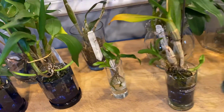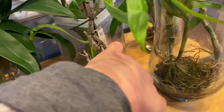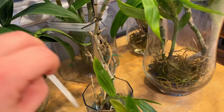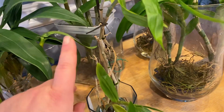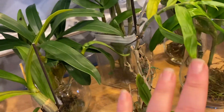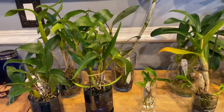The second dendrobium that I got was this one. This is my Dendrobium unicum. So this is a deciduous dendrobium, and she did bloom for me this year, but I'll get back to the deciduous dendrobiums in a minute. I kind of want to go in like group.